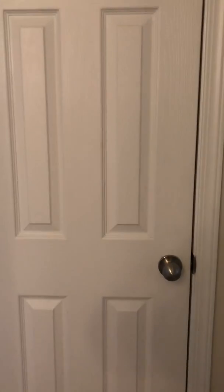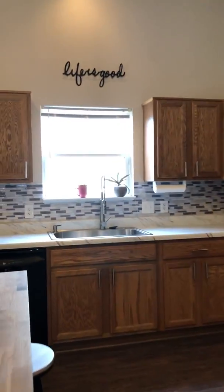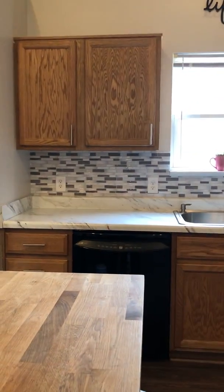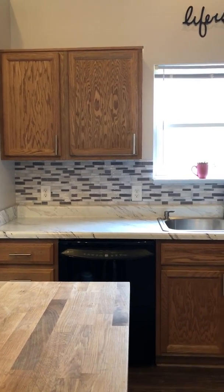Then you have the other two bedrooms. This one is set up as an office. And another linen closet here. And another bedroom right here. And they're all decently sized. I want to say the two bedrooms are 12 by 10, both of them, and then the master is 16 by 13.